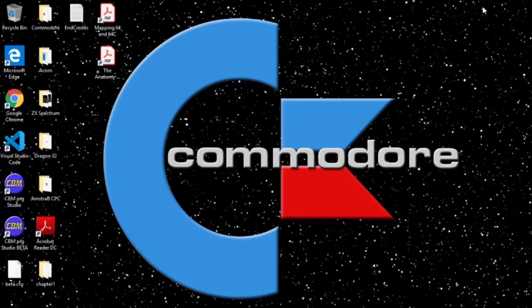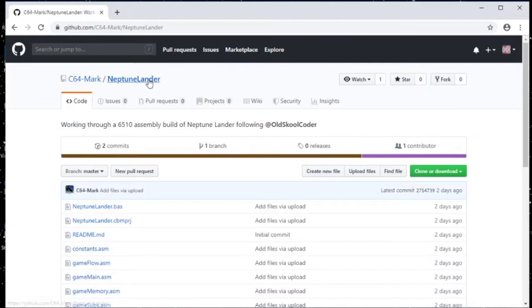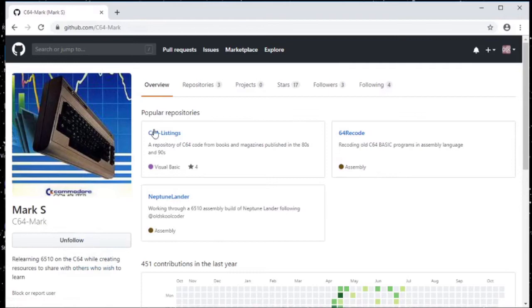Right, so we're going to go on to GitHub and get Mark's source code. So I'm following Mark. As you can see, his GitHub is here. So let's click on that. So this is going to his Neptune Lander repository. Let's see what else he's got on here. Oh, C64 listings. Okay, let's have a look.